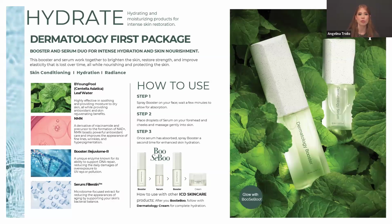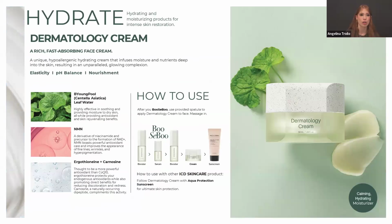Now, to finish your dermatology routine, of course, it'll be that dermatology cream. It still has the byung pool, also has the NMN, but that third ingredient is actually 2 ingredients, and it's ergothioneine and carnosine. Ergothioneine is thought to be a more potent antioxidant than even CoQ10 or idebenone. Specifically, it not only provides antioxidant care to the skin, but it protects your skin's endogenous antioxidants. And so these are your antioxidants that were already existing or innately within your skin. It protects those as well.